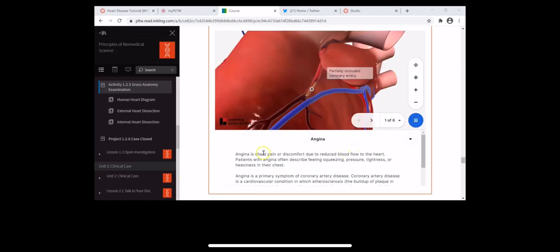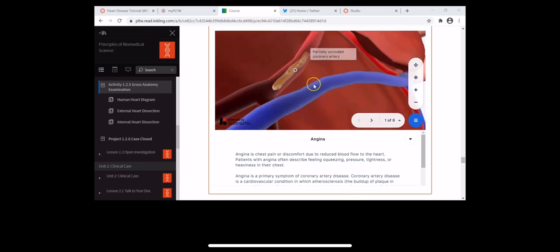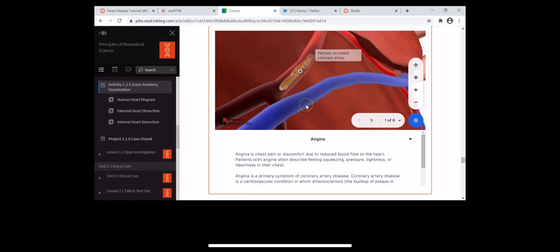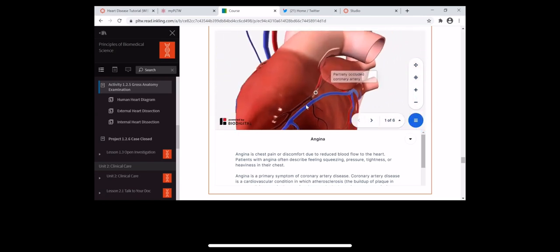Okay. Angina is a disease that causes chest pain or discomfort due to reduced blood flow to the heart. Now, you can see right here that there's plaque preventing blood from properly circulating through the vessels. Patients with angina often describe the feeling of squeezing, pressure, tightness, or heaviness in their chest.